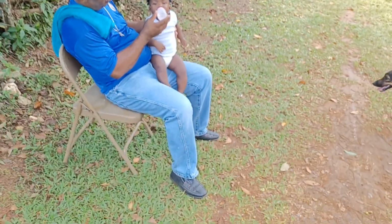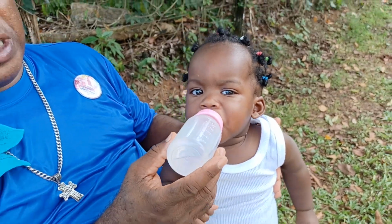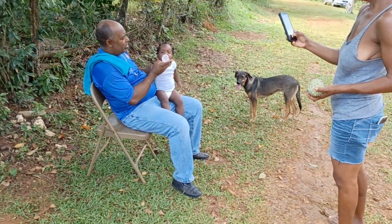Aaron feeding CC. Feed CC, yes. I came right up on CC. No, take the other camera, man. CC. Aaron feeding the baby under the hackberry tree.